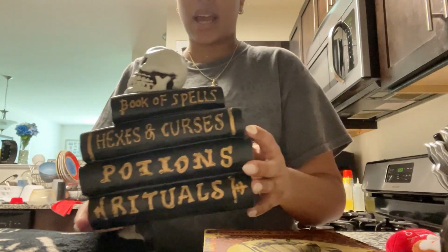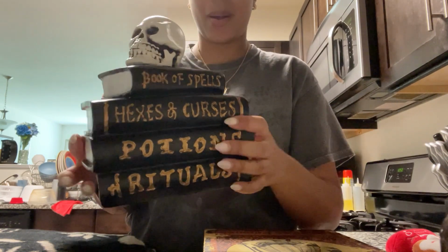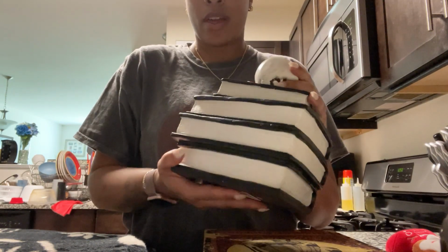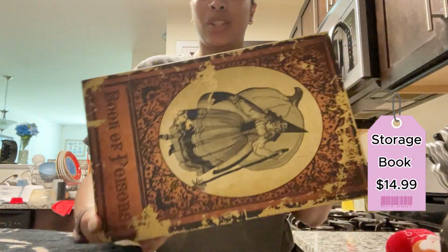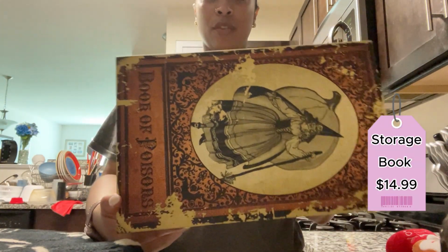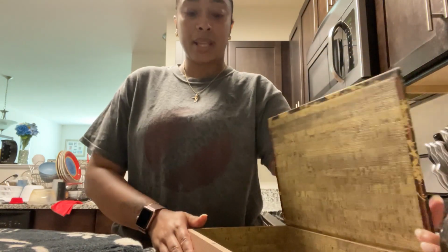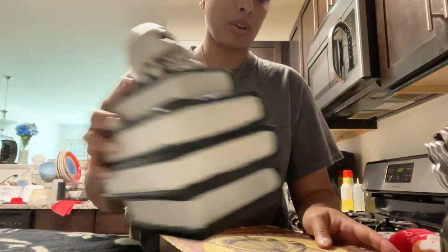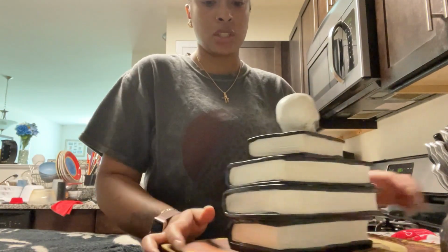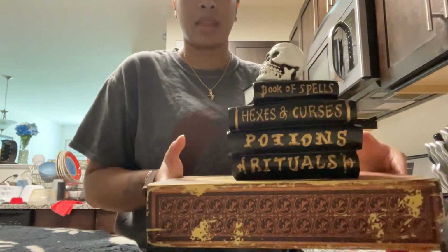And then the second item I got was this. Potions, spells, and it's just all together like that. And then this one I thought was really cute, Book of Potions, and then it opens. So I could put my remotes and stuff in here, because I plan to put it on the coffee table together, I think is my vision. Something like that, but I gotta judge it up and see.